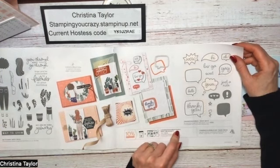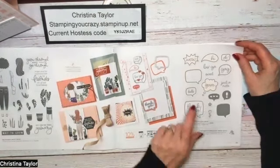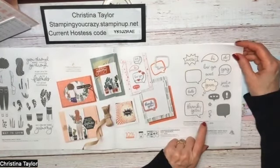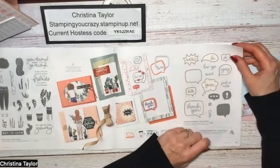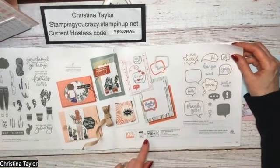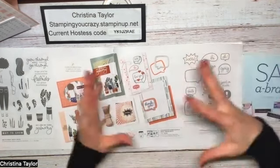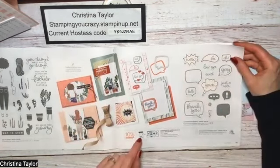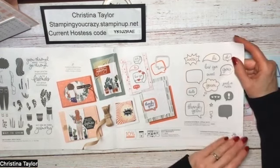Then here's the Conversation Bubbles stamp set, and then the Conversation Bubbles dies. Years ago, we had a Conversation Bubbles stamp set and dies, probably 6 or 7 years ago. So it's kind of cool that they brought them back. They're obviously a little different, with different sayings and a different configuration. But you can get the stamp set and the dies, and that bundle, the Conversation Bubbles, is $46.75.